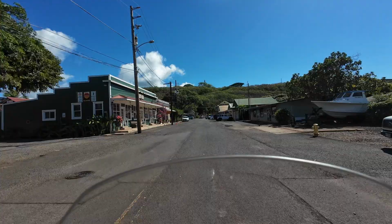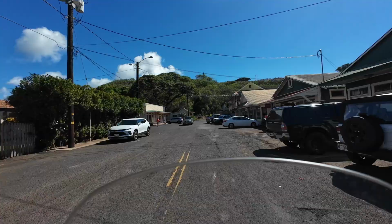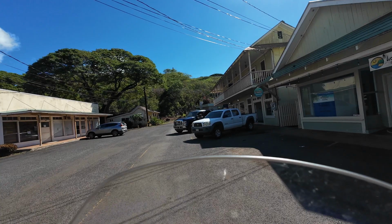All right, we've made it back to Hanapepe, and take a right to my gallery, and I am going to get off the bike and open up for the day.